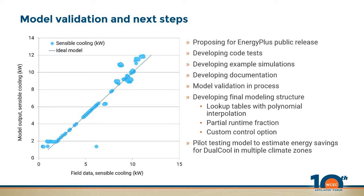theory-based model about a DX system, or for an evaporative system we could use effectiveness to project how an evaporative system would work. But there's lots of other components out there, and there may be more components coming around the corner which we don't know the physics for exactly. So in order to have a structure that can adapt to every different manufacturer's needs, we've chosen to go more of an empirical route.